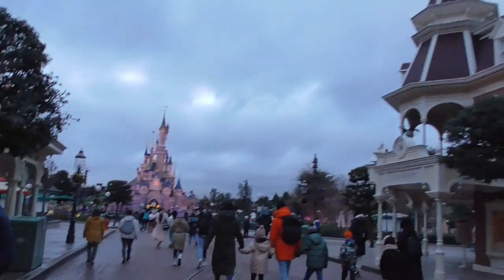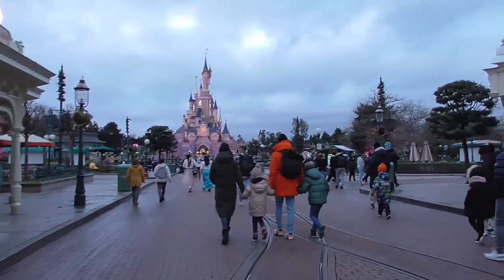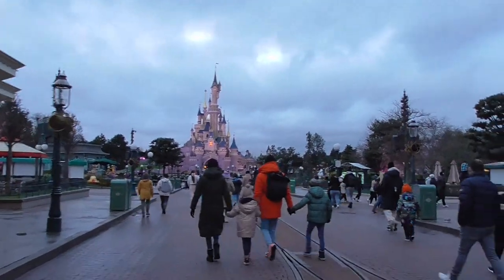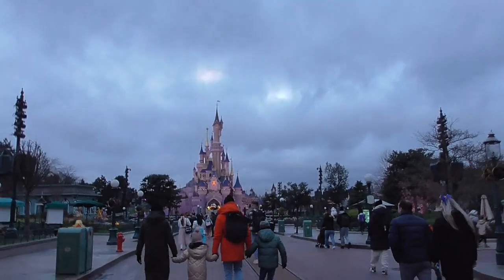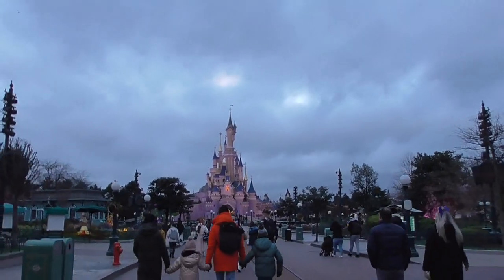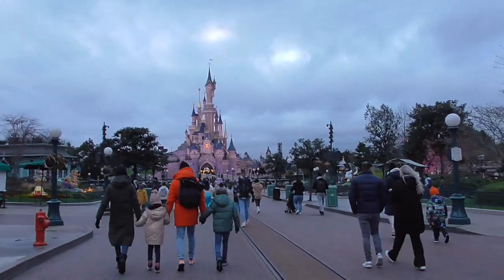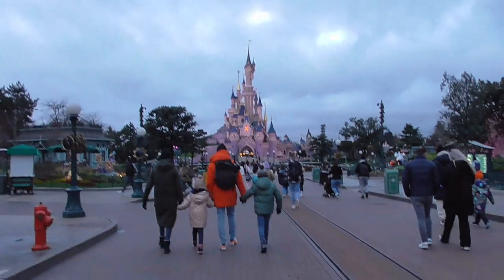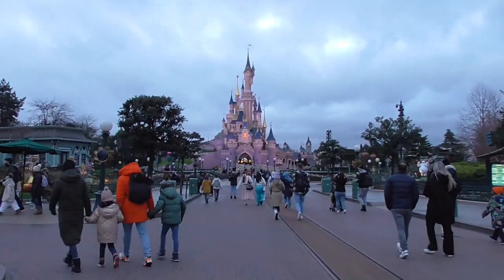Walking down Main Street, USA, near the castle. Also, Disneyland Paris Castle is the only one that has a dragon underneath it. We will be seeing the dragon later, but not yet. First, we head around to Big Thunder Mountain.